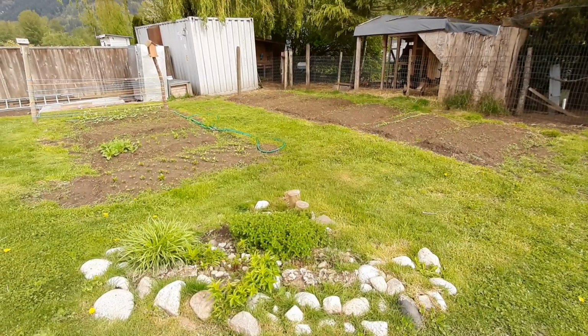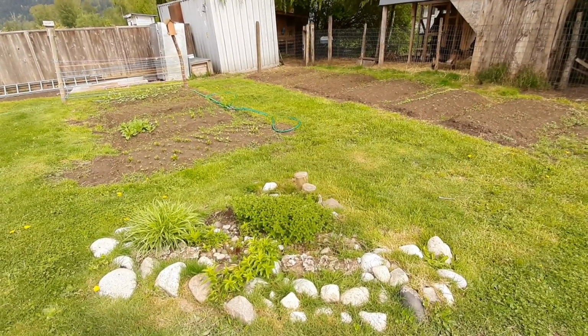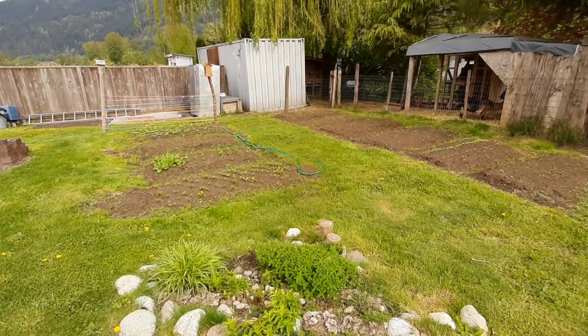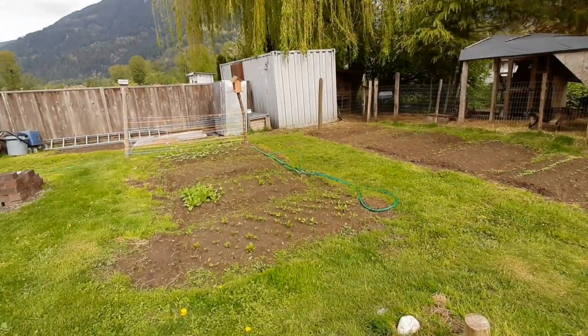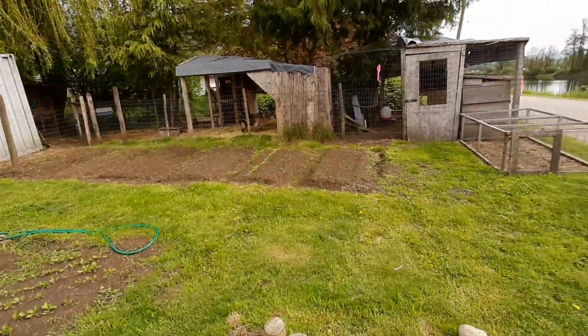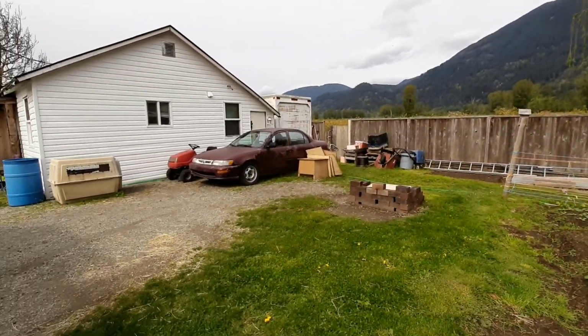So this is our main garden area. In the front here we have a few perennials, a couple herbs, and then we have two long beds that are divided into rows. And there's 10 rows total, and it's next to our animals here and our little house.